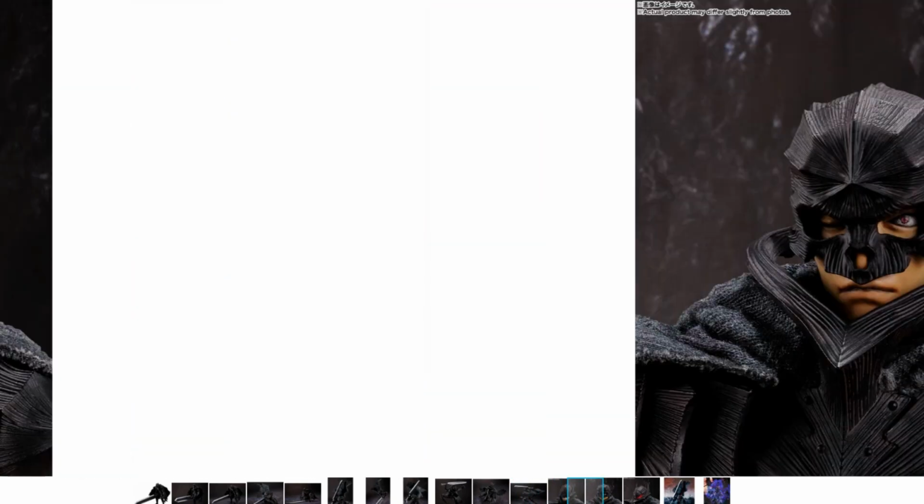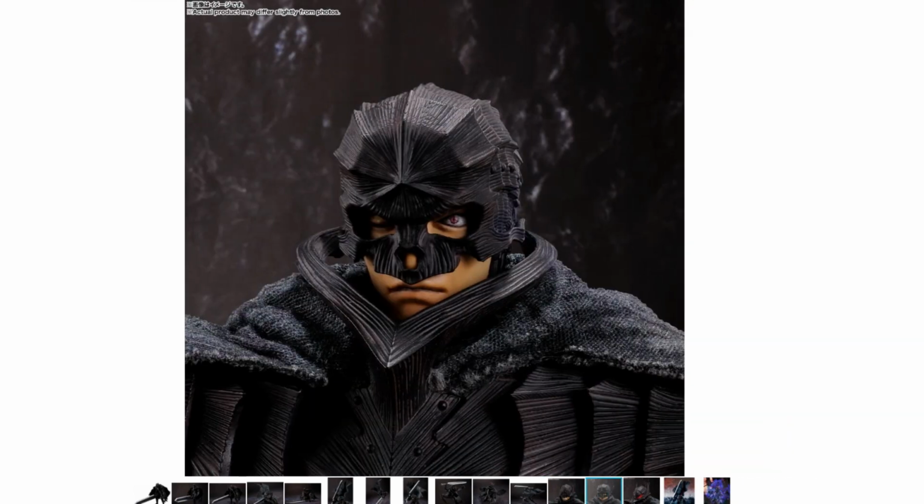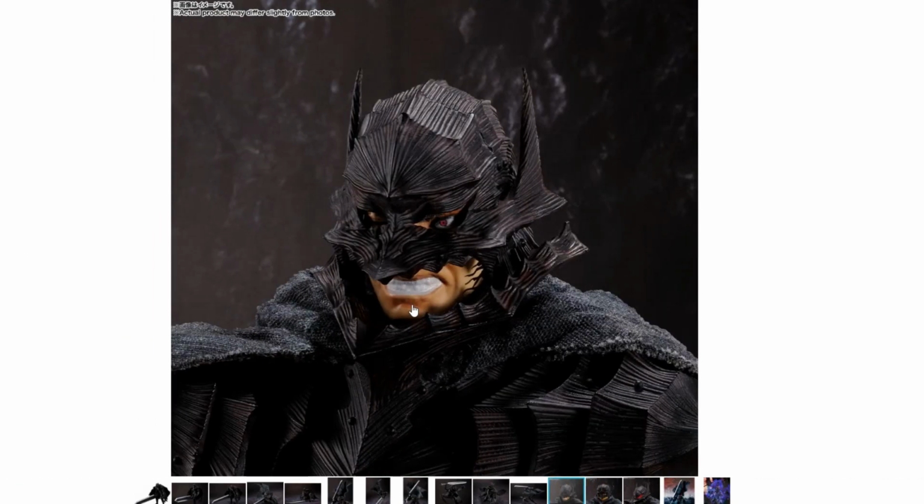But again, the other expressions look amazing right here, the skull version. I would say the detail on Guts's portrait does look a little bit weird. I'm really hoping they fix that. On the lips, it looks a little bit weird. The eyes are not too bad. It's just compared to the S.H.Figuarts Dragon Ball figures, those look good, and I'm kind of surprised at them having a hard time doing the Guts expression on this one. Especially the mouth. It looks very, very weird.